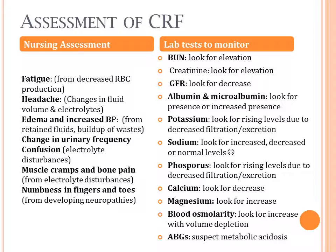So we're looking for fatigue. Because the kidneys aren't generating RBCs, red blood cells, we're going to have an overall lack of oxygen capacity, so the patient will be fatigued. Headache, this is caused from changes in fluids and electrolytes. Same thing with edema. If the body's not able to process fluid out, that fluid could get left behind and cause issues in the peripheral tissues, such as edema. Could also cause issues in the circulation, such as continued high blood pressure.